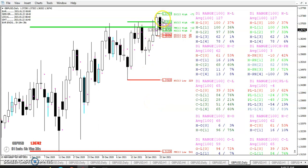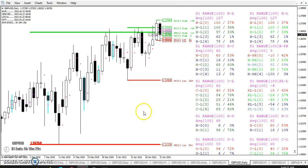And you can see price pretty much covered yesterday's bar. So what's going to happen come next week? Are we going to come back down and take out these pivots? Or are we going to make a new yearly high? We'll just have to wait and see.